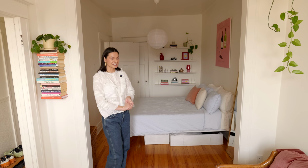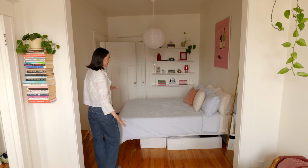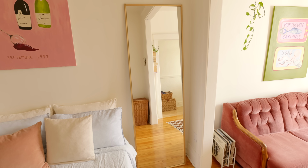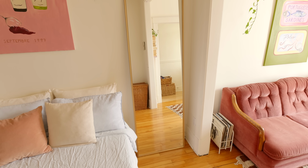So in true Montreal fashion, my living room is also connected to my bedroom. So we can move on in here. So in the bedroom, we have a full-length mirror, which is just a must for me and my fit checks.